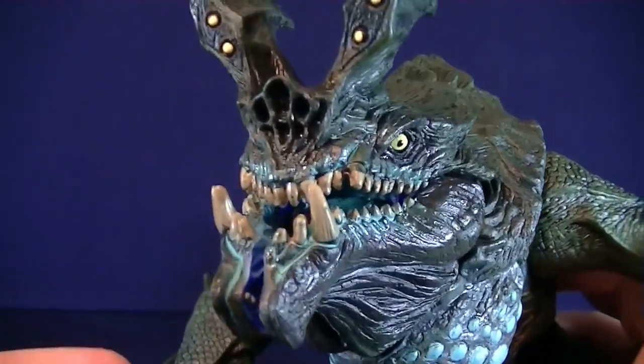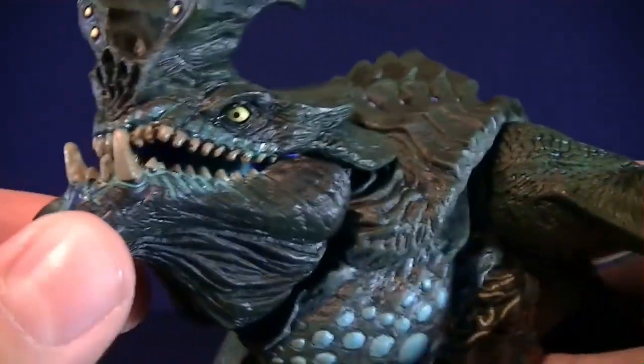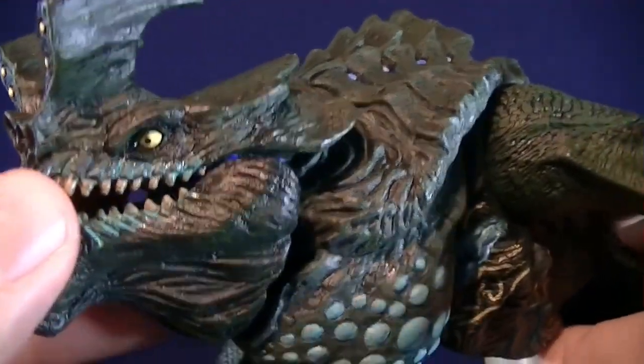And then getting into Mama Otachi's detail, the head sculpt turned out amazing. Really love all the details that they got going on here.